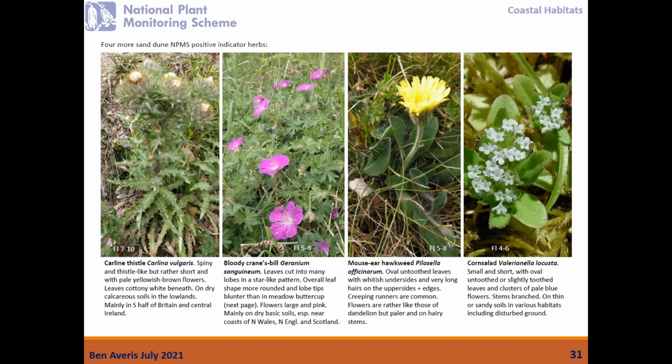The geranium, the bloody cranesbill, Geranium sanguineum, easy to tell in flower, those big, bright pink flowers. When the flowers aren't there, you can still tell it because you get quite a dense, clumped appearance to the growth form of the plant as a whole, with all this mass of leaves that are cut deeply into lobes. And they're kind of a bit like the leaves of the meadow buttercup, which we'll see pretty soon. In fact, we'll see that on the next page.